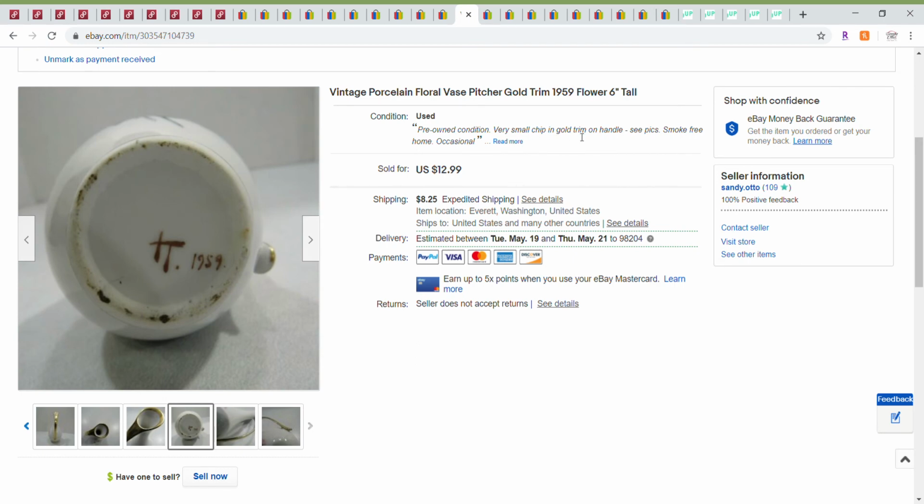And so I did mention, and I try to make sure I mention anytime that there's a little bit of a defect in these items. And this one, oh, I forgot to mention this was part of the 3-piece bundle. It sold for $30.31.